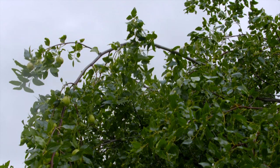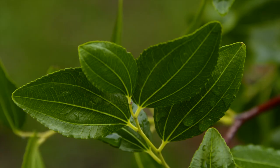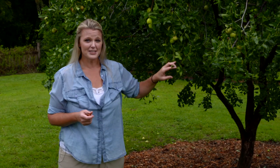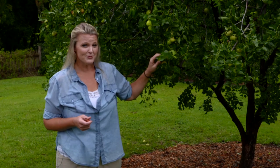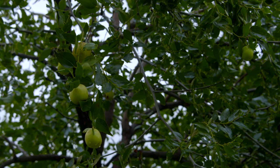Considering all the great qualities of the jujube tree, it has great foliage, it's a moderate to small tree, and it has hardly any pest problems, plus you get these great edible fruits, I highly recommend that you try this in your garden. It's a taste you'll grow to love.